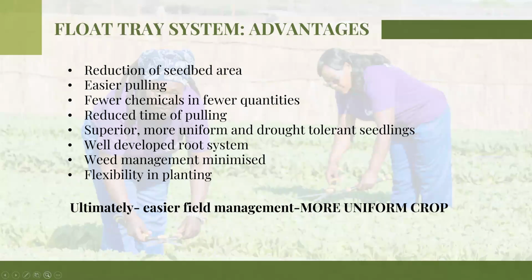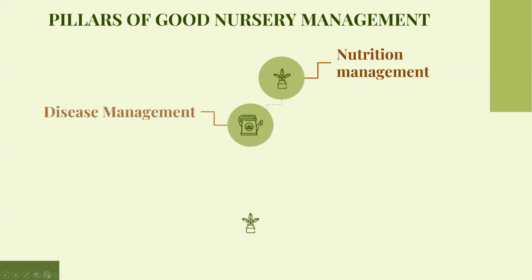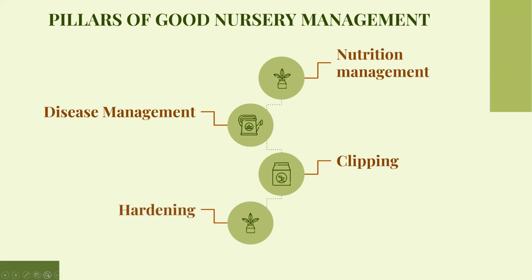I'm sure you can see in the background, there are those ladies clipping in the background. It's very minimal labor required in the float tray system. So dear growers, those of you who are still raising seedlings, maybe this is certainly the one you should go for if you are looking for the ideal seedling. Now, what are the pillars of good nursery management? I'm going to talk about 4 critical things that you should be wary of in nursery management. I'll talk about nutrition management, disease management, clipping, and lastly, hardening.